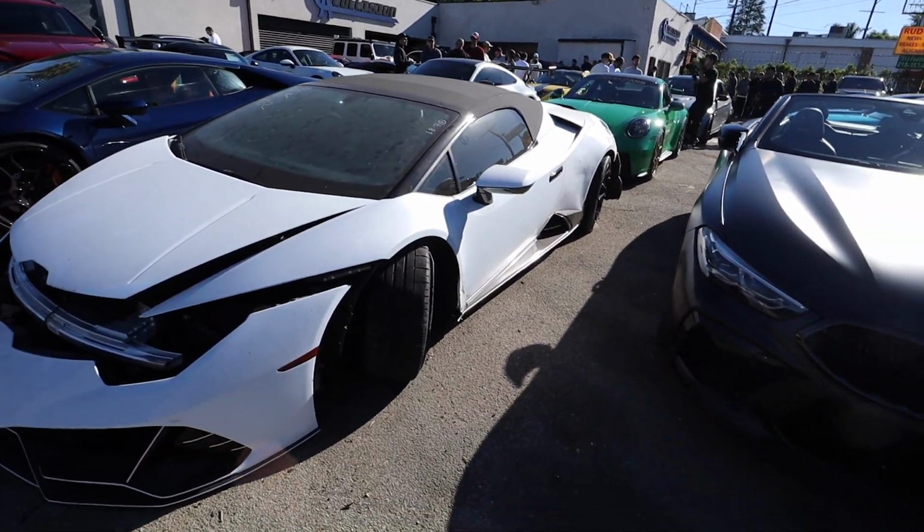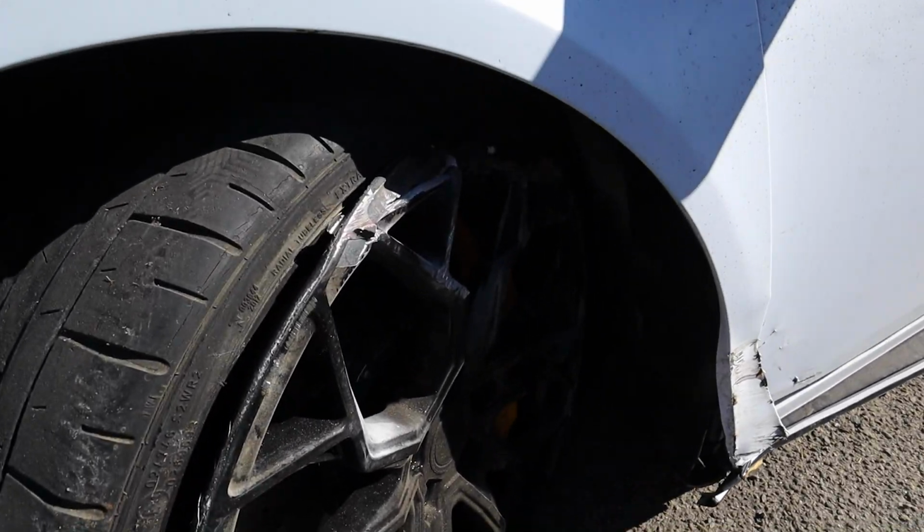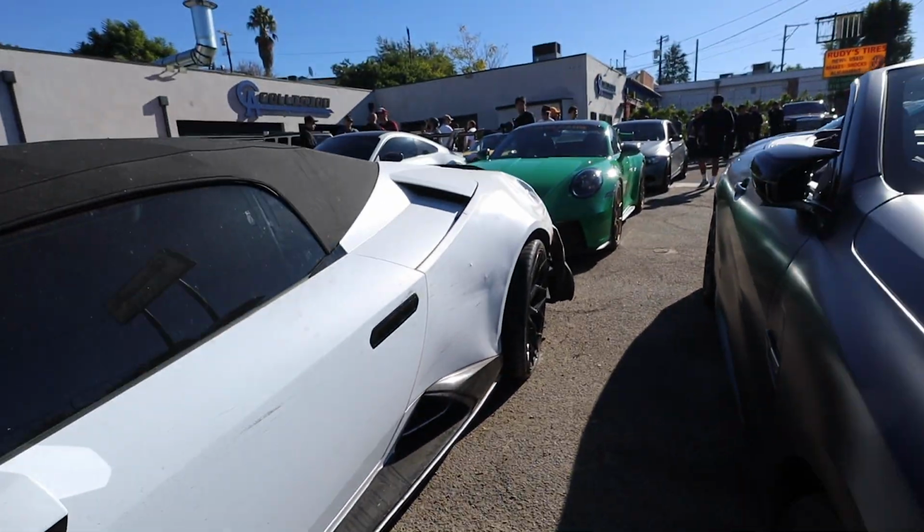Damn, I wonder what happened. This side definitely took damage. It's like it hit a curb or something like that. Wheels all mangled. See that back wheel all crooked.